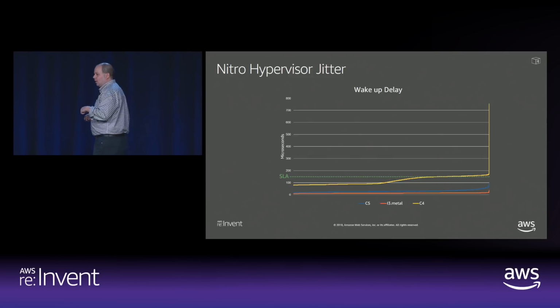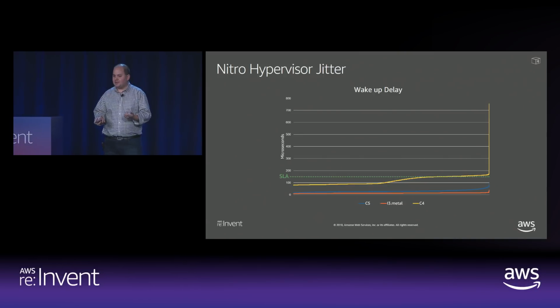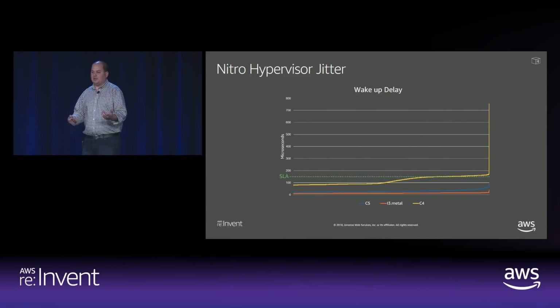And then the surprising part is that you don't really see much of a difference in high percentile latency, even at the P100. The spike at P100 is very small and pretty close to bare metal, and it stays completely below the SLA line. This was a really exciting result to me, because what this result tells me is that applications that previously couldn't even consider being virtualized, we can bring into Nitro instances. And ultimately, as a developer, that's really what I'm trying to do, is to allow new workloads to be brought into EC2.